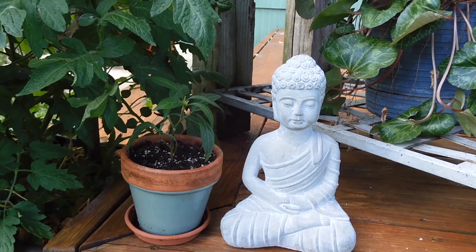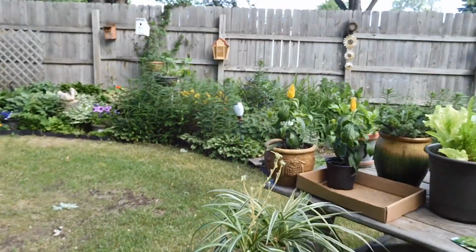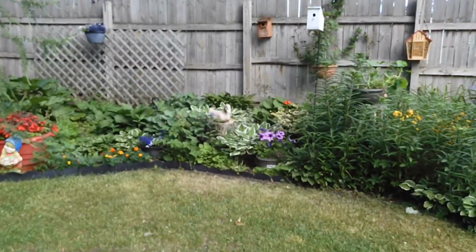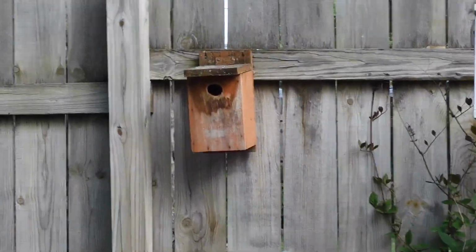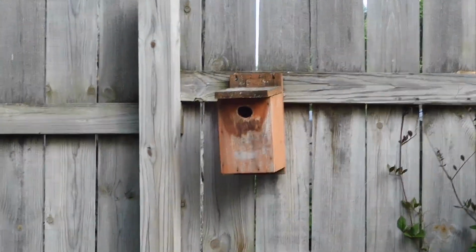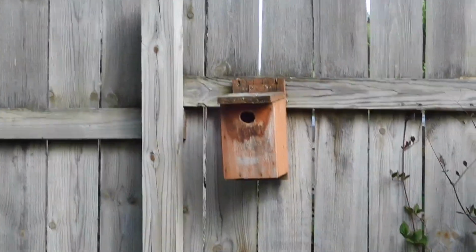So, and the chattering in the background is the wren. The wren now has babies that are getting big enough that you can hear the babies in there. When that happens, it's almost like the wren gets really stressed. And when the wren gets stressed, he changes from singing his beautiful song to sounding like the backyard is full of weird little rattlesnakes. So he's mad at me right now because I'm standing here. Actually, he's been just chattering all morning, so I don't even know that he's mad at me.